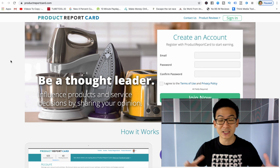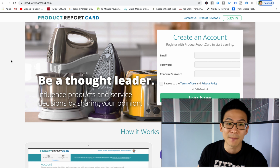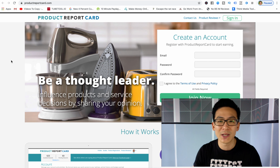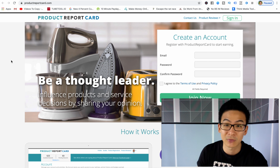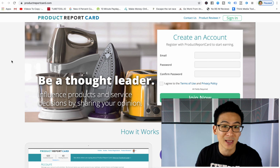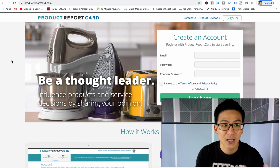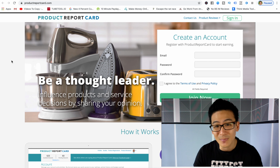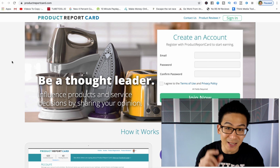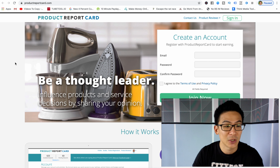Can you buy expensive things on Amazon? No, not really, okay? Because the maximum that you can make, even if you were filling out one survey per week with Product Report Card and you were earning a maximum of $5, how much money have you really made? You've made like 20 bucks in the month, and most people don't even make that much with survey websites, if that makes sense, okay? Really, you're looking at very, very little income.